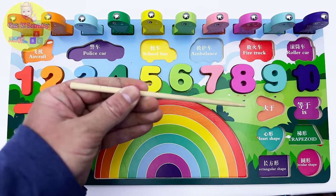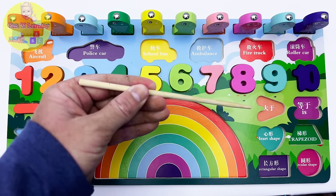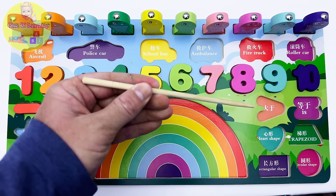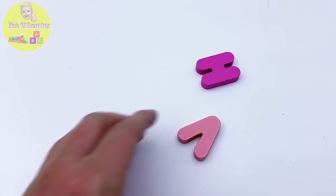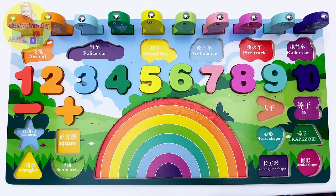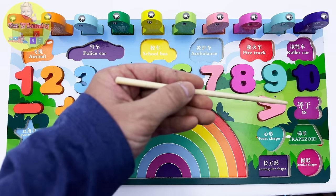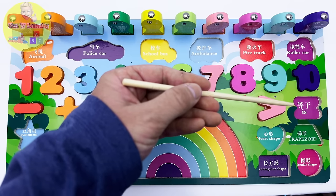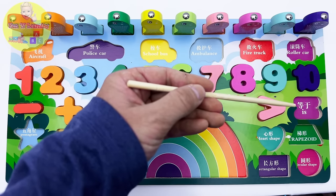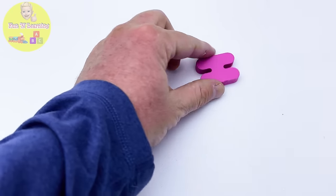Our next sign is the greater than sign. We use it to say one number is larger than another. And it looks like this. Our last sign is the equal sign. We use it to show that two numbers have the same value. Here it is.